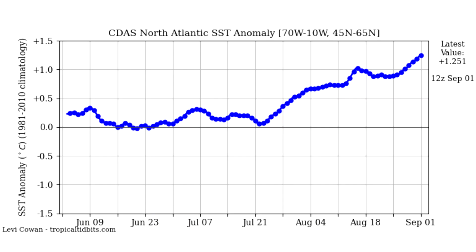Now, this next graph we're taking a look at here is our North Atlantic sea surface temperature anomaly, and you can see that this has just skyrocketed. From June all the way through late July, we saw things very neutral, close to that darker black line, as you can see, but things have dramatically warmed since that point, and we're about a degree above normal, and that's in Celsius since that point, very, very far above normal.